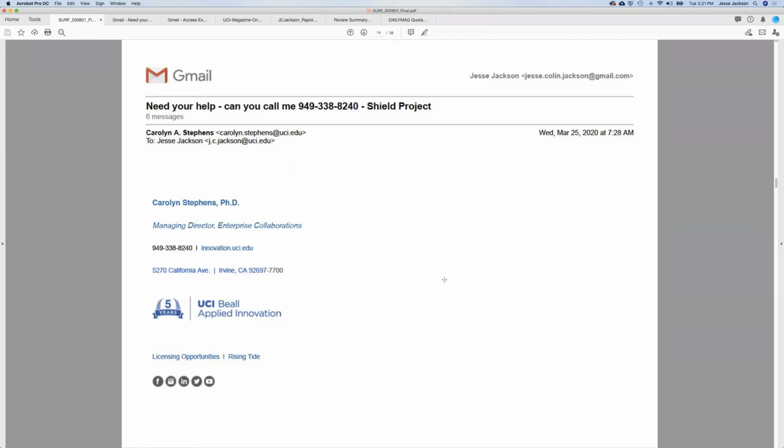Carolyn runs enterprise collaborations at Applied Innovation, and so was putting together a series of teams working on identified priority projects for the UCI Medical Center. And the face shield was one of them. This is all to point out that as the designer of the face shield, it was not my idea to make it. It was not me who identified the need. That's not something that, as a designer, I had any access to.